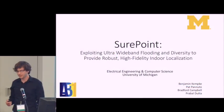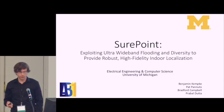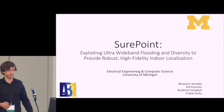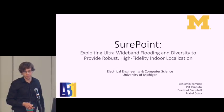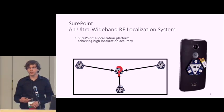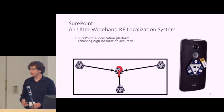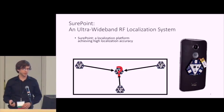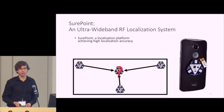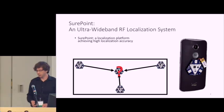What SurePoint does is it exploits this concept of ultra-wideband flooding and diversity to provide robust, high-fidelity indoor localization. SurePoint rides on the coattails of ultra-wideband localization, which has been shown in the past for its ability to achieve high localization accuracy in indoor environments.